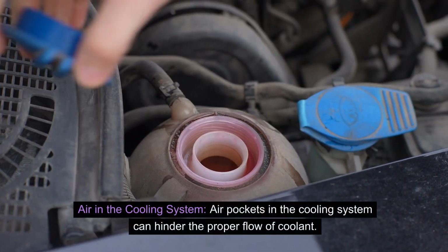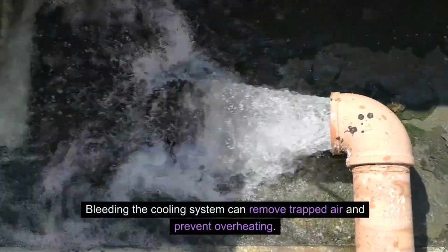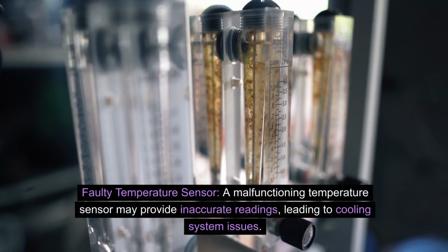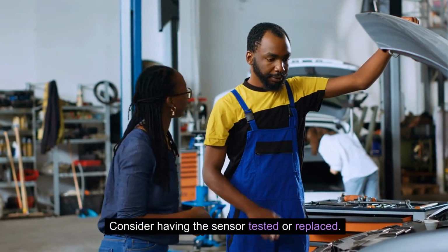Air in the cooling system. Air pockets in the cooling system can hinder the proper flow of coolant. Bleeding the cooling system can remove trapped air and prevent overheating. Faulty temperature sensor. A malfunctioning temperature sensor may provide inaccurate readings, leading to cooling system issues. Consider having the sensor tested or replaced.